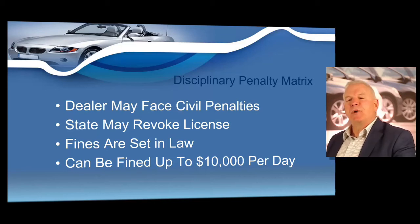So Section 503.095 of the Texas Transportation Code allows for a civil penalty of up to $1,000 for each act in violation and for each day of continuing violations. The Texas Occupations Code allows for penalties of up to $10,000 per violation per day for continuing violations of these codes. So I want you to be very aware that not following all the real rules and guidelines can be extremely expensive. The state may revoke a license for any violation according to the penalty matrix.